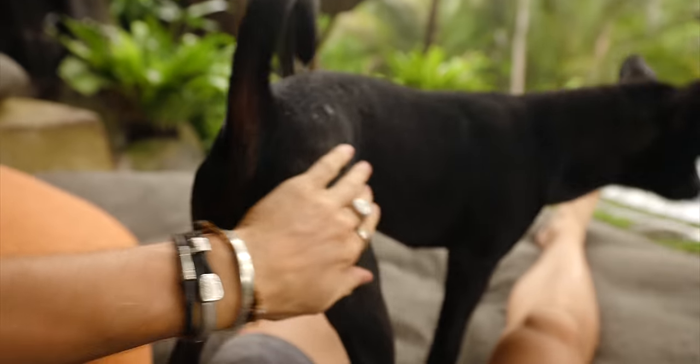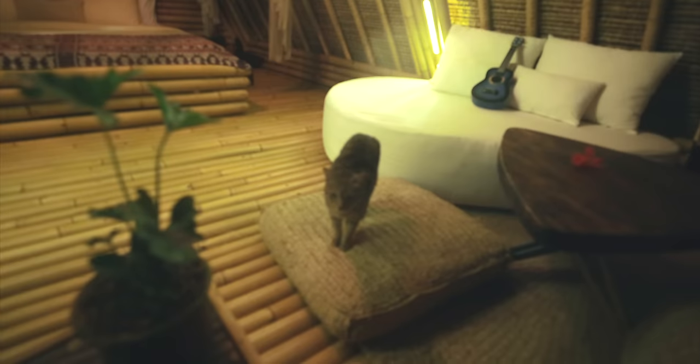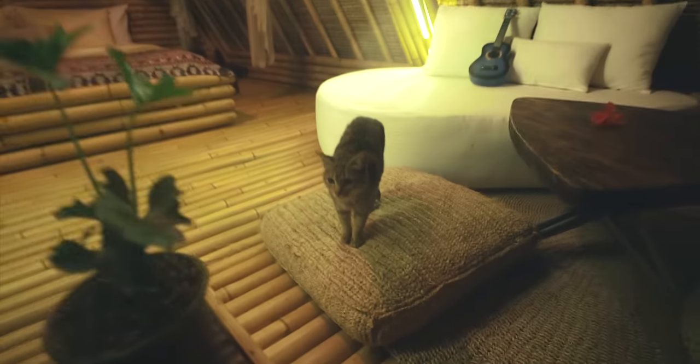Lounging area. What do you think, Coda? Yo, dude, put that thing away. I got back home and, oh! Mr. Kissy Kissy! What are you doing in here?